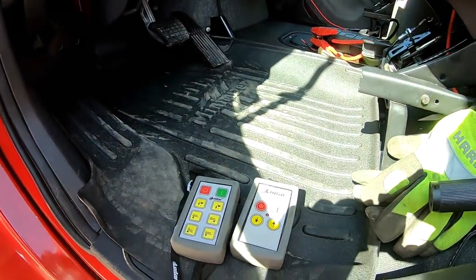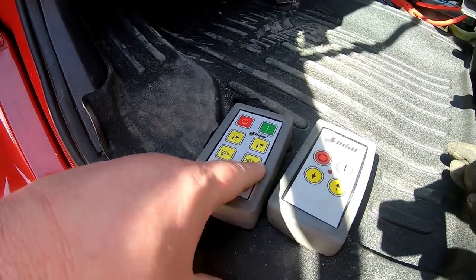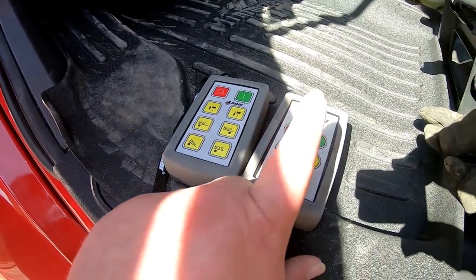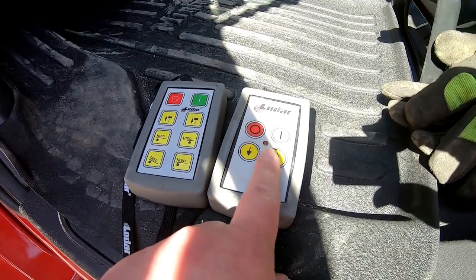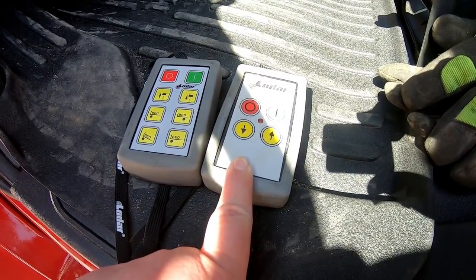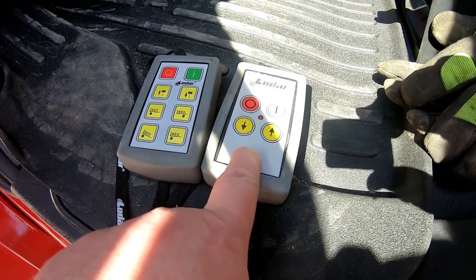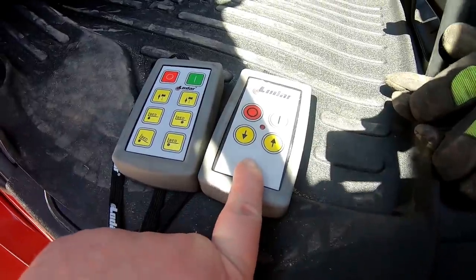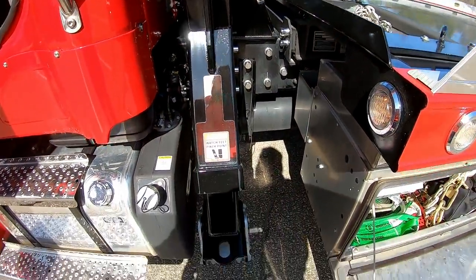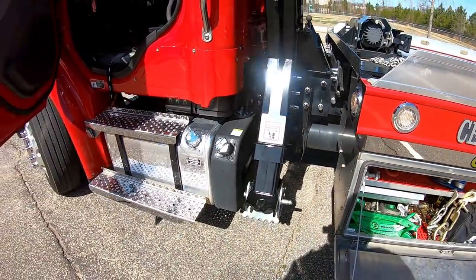So you can see here, we have our bed remote, which has our winch functions, our bed functions, and our tilt functions on the bed. And we have our side pull remote, which just has our winch. I did not want the outrigger legs on this remote. That way, if I'm in a recovery situation, down in a hole with the car, there's no accident of hitting the button and running the outriggers up, because these are hydraulic legs here on the side puller.